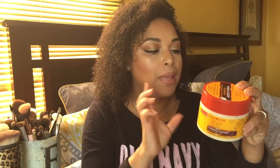And probably, you know what, my hair got so frizzy with this. And it's probably because glycerin is the second ingredient in this product, the twirling custard. I should have known that. That was my fault. I'm just telling you, this is to prove that glycerin is not for my hair. I tried it at a certain stage in my natural hair journey. Doesn't mean that it always will be that way. So I did try this, but this did not work.